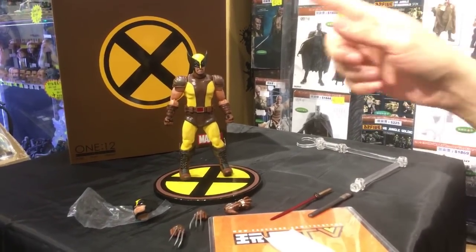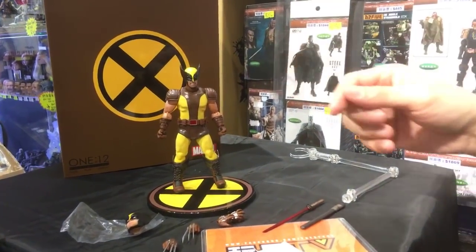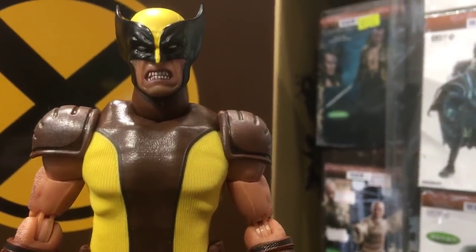One piece, no teeth gap. But this one, you can see the teeth gap. Yeah, it's very difficult to paint. Yeah, please show us. It's very, very good painting.